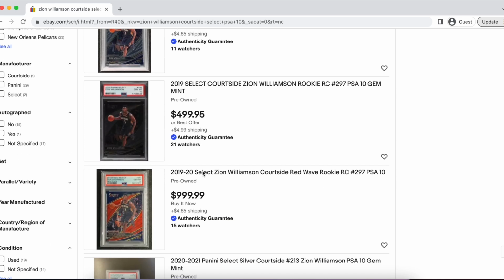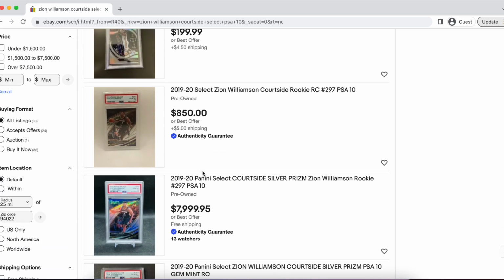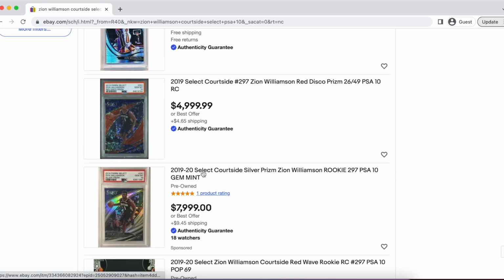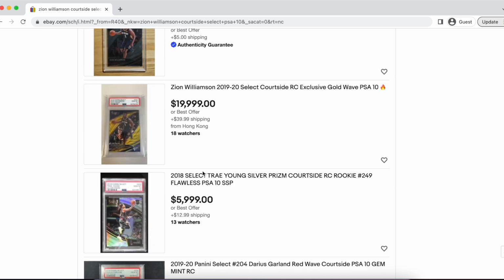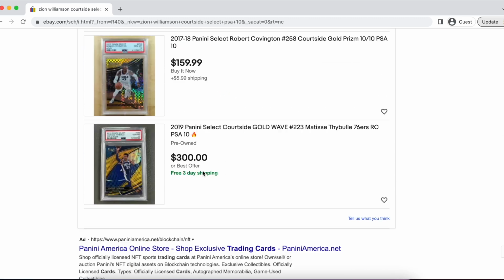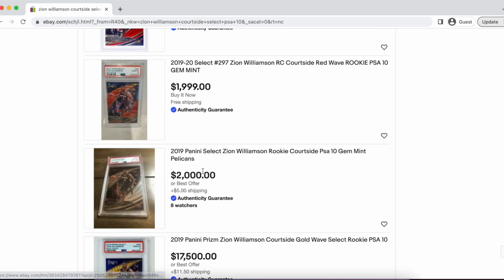And that's where I believe could be a very good short-term flip, because I personally believe Zion's going to be one of the hottest players going into the year, and he's already the third best-selling basketball player right now in the sports card market. So we're already starting to see the shift happen. A lot of people are getting very excited to see Zion back on the floor again. There's a lot of hype around his name, as there always is. And I just think he's going to be one of the hottest players going into next year.